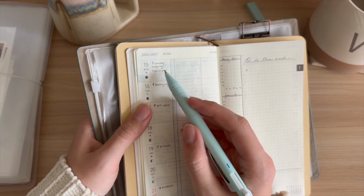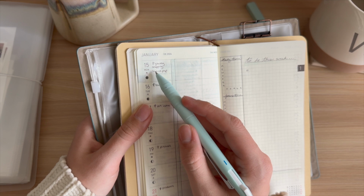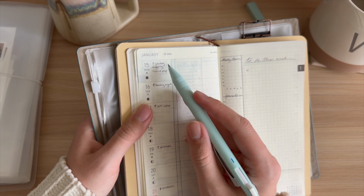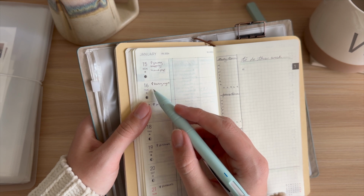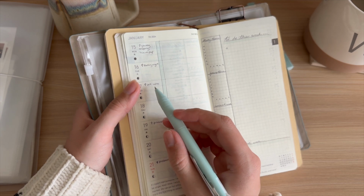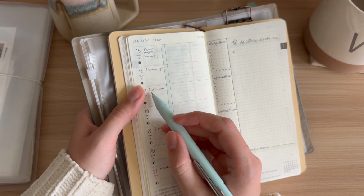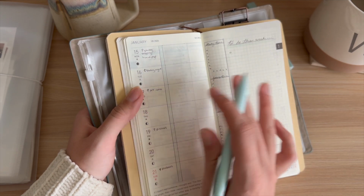If any of my events are connected to each other, I'll usually just go with the main event and then do an arrow just to make sure that I know that they're connected. So for example, if we're going bowling and then we're going to dinner after, I would write down a little arrow and then say that we're going to dinner. That type of thing. Same thing with art class. If I'm doing something before, I do the arrow up and then out towards the left to show that something is happening before that art class happens.